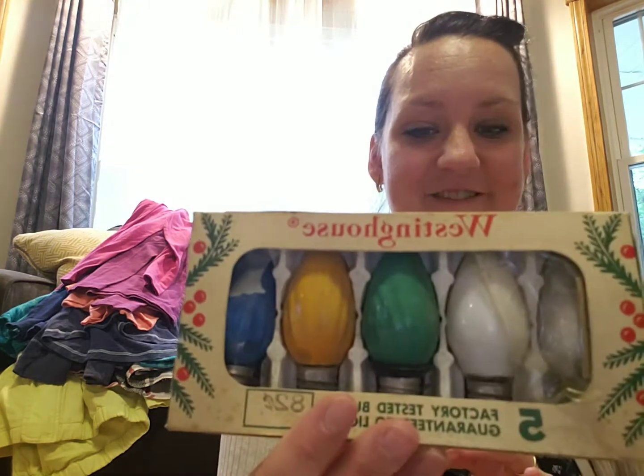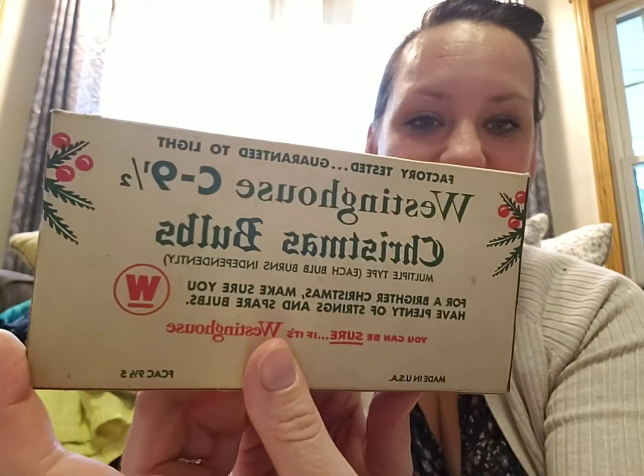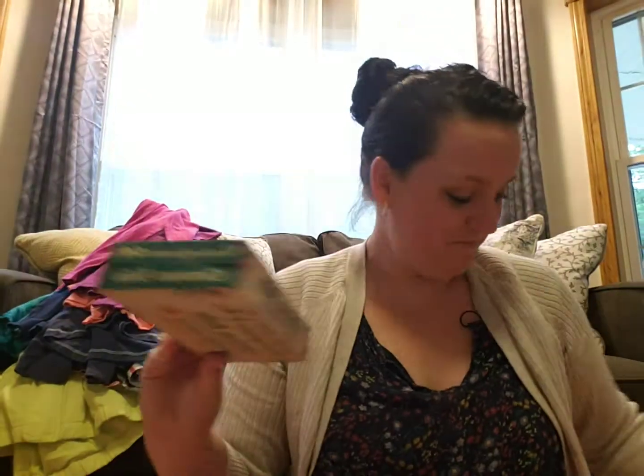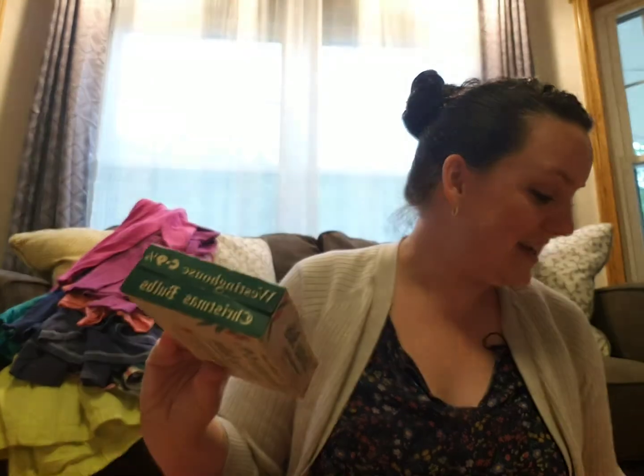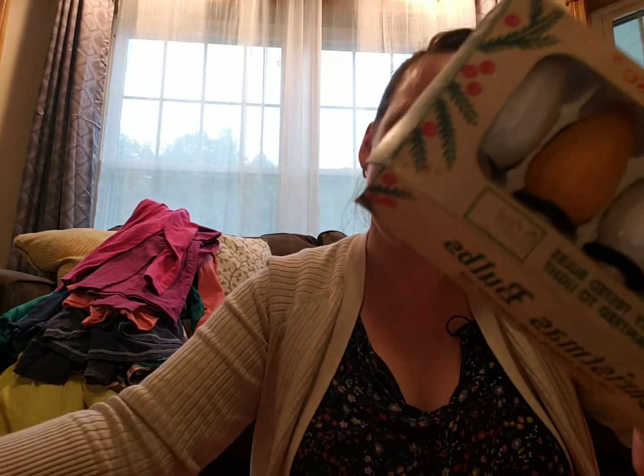And then I found these, which I was so excited about because I love old stuff in original boxes, and so these are the Christmas light bulbs in the original boxes. Look at how cool this is, and here's the back of it. Isn't that neat? I was so happy to find these. I'm going to use these for display at Christmas time. I found two of those in the boxes. And again, there's the back. How cool, right?